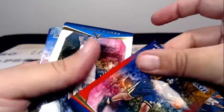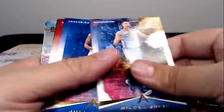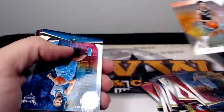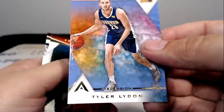Golden Era, Jerry West. So Joe Johnson, numbered to 75 for the Jazz. Dennis Smith Jr. for the Mavs. Thrill of Victory, Steph Curry. Derrick White for the Spurs. Making history, Russell Westbrook. Tyler Lydon for Denver.